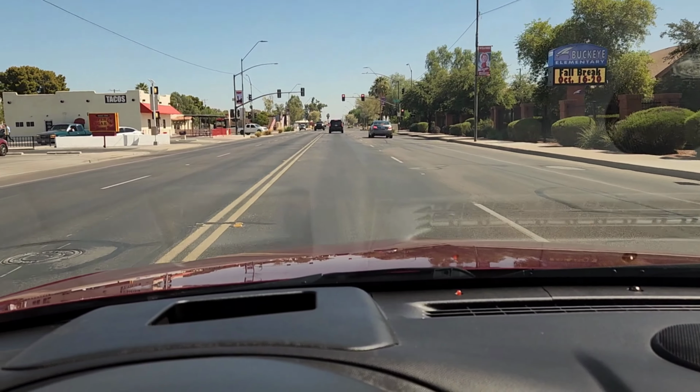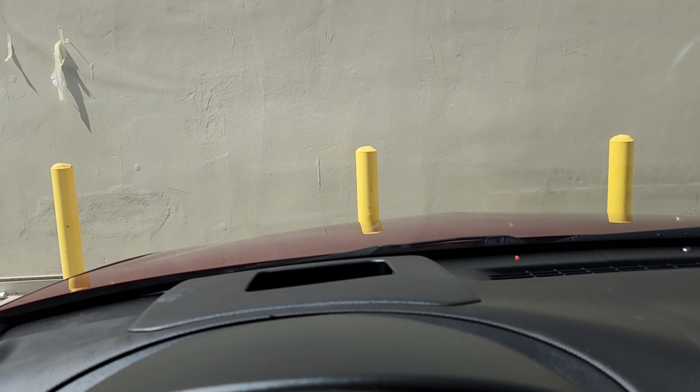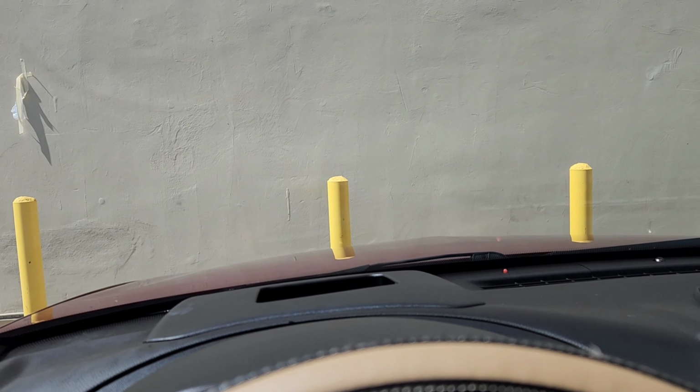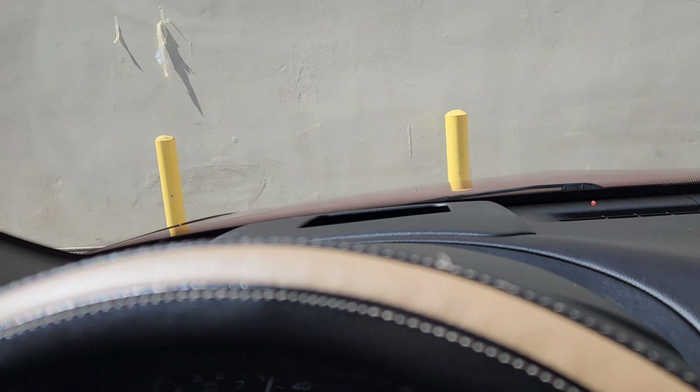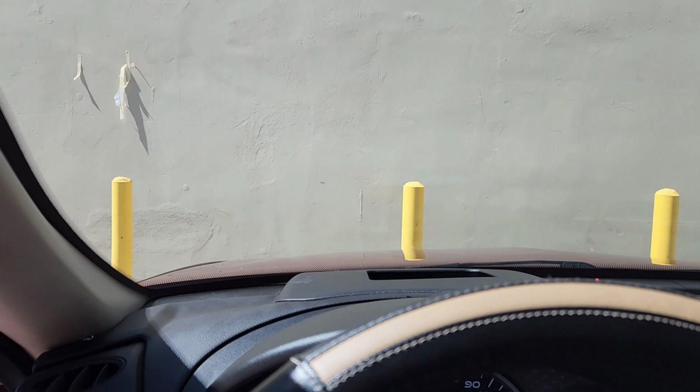So yes, I am very, very pleased with this transmission cooler from Tru-Cool. And I'm just gonna park here and show you a little video of the car. It's been washed, detailed. Let you see how it looks.